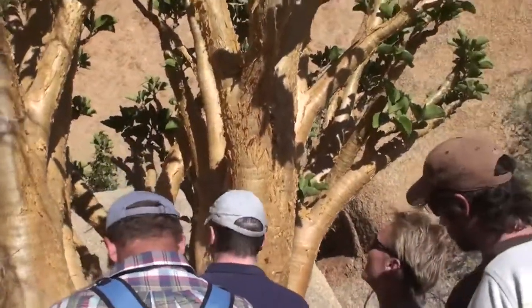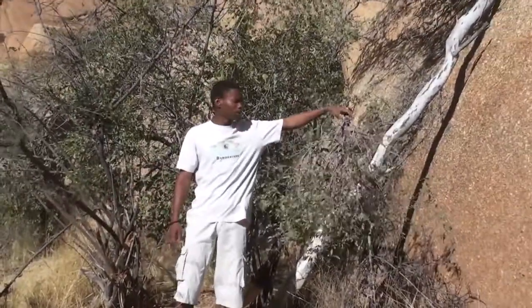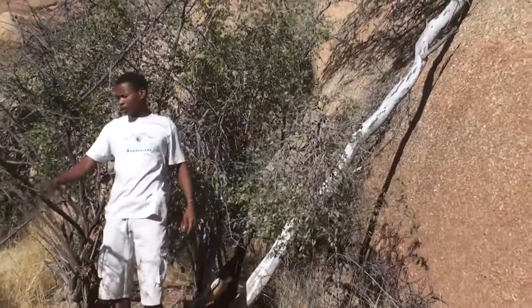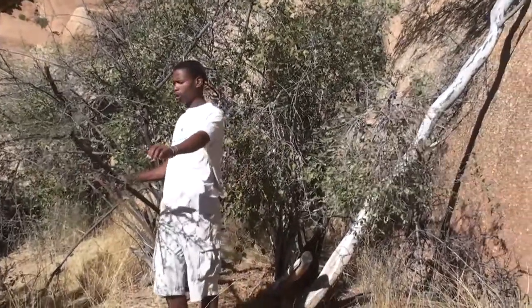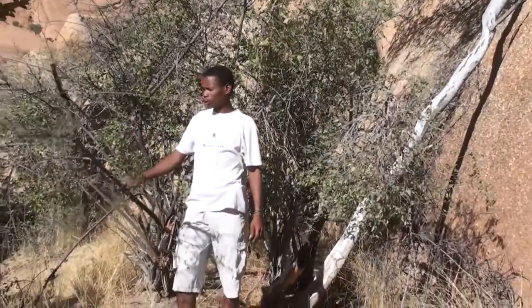These are the animals. Now this is the same trunk from this tree, and on this tree we have something that's very different. This tree itself is called Grewia tenax, or in English they call it small leaf crossberry, because it has a very small leaf and the berries have a shape like a cross.